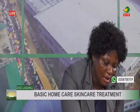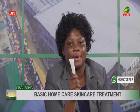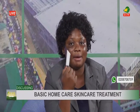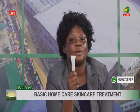After that, the eye line control gel. Line control gel is also known to prevent the signs of aging around the eye area, prevent dark patches around the eye area, and reduce puffiness.